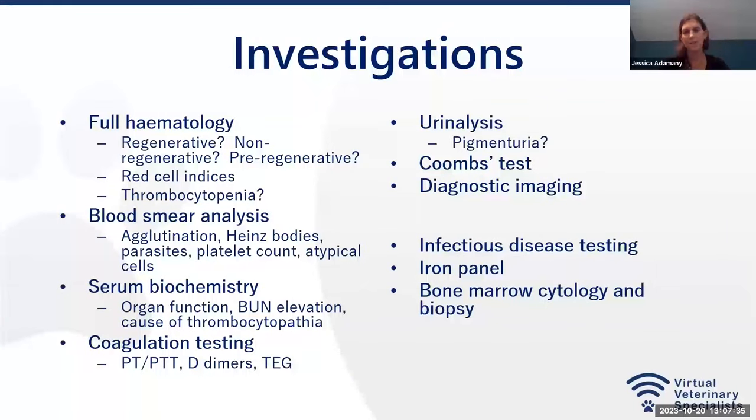So what investigations can you do when these patients present to you? It's extremely important, of course, to have a PCV so you know if the patient's anemic or not. But having a full hematology is extremely helpful and important. Mainly we're looking at that red cell count, but are they regenerative or not? We know that more often the regenerative types are the hemolysis and hemorrhage. And thinking about could this be a pre-regenerative or are they truly regenerative or non-regenerative helps us narrow down our differentials for this patient.